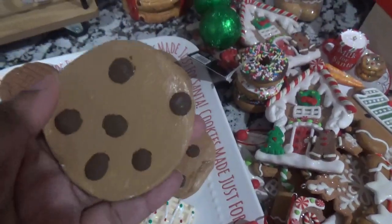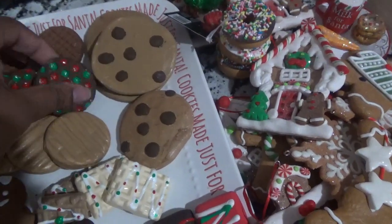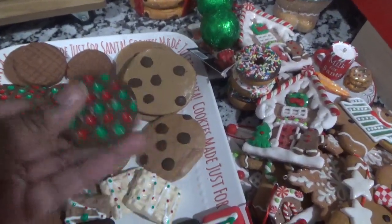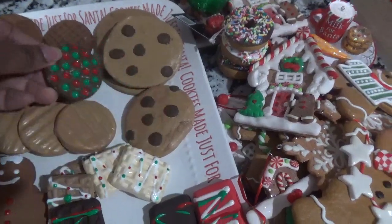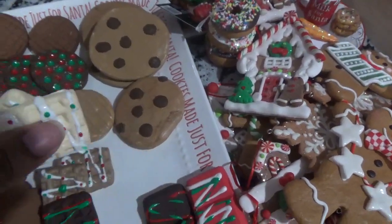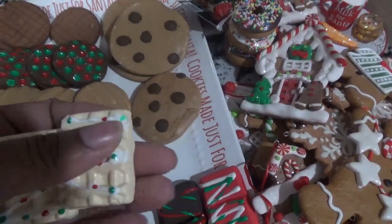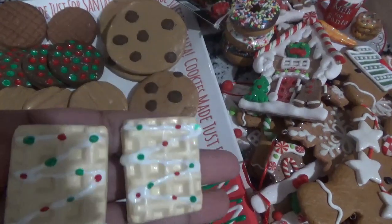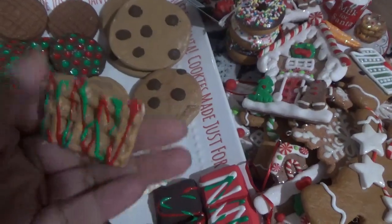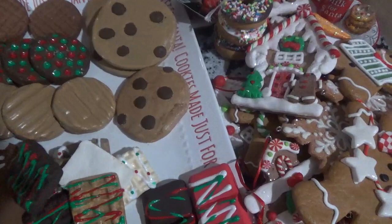I made some chocolate chip cookies, peanut butter cookies. I guess these are like my fudge with M&M's. I use puff paint. Y'all saw the gingerbread. I have a little square waffle, what do you call it, silicone mold. So I made some little waffle bites, a little gingerbread waffle bite, a little fudge waffle bite.